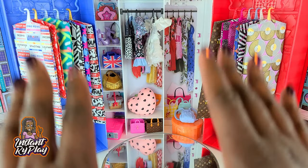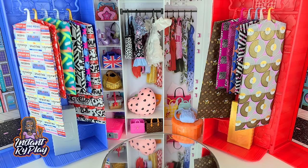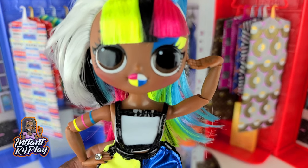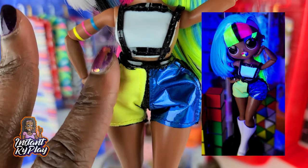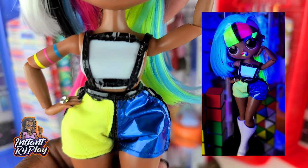So guys, that was our last look. And as always, I'm going to show you guys what was my favorite look. And I have two looks today, okay? The first look that was my favorite was your girl right here, Angles. I just love the fact that her pants, I turned them into shorts. I think they look far better than they did.